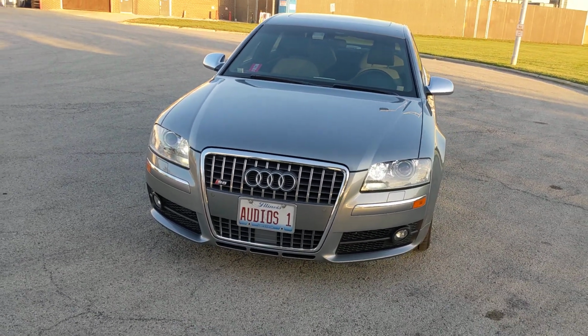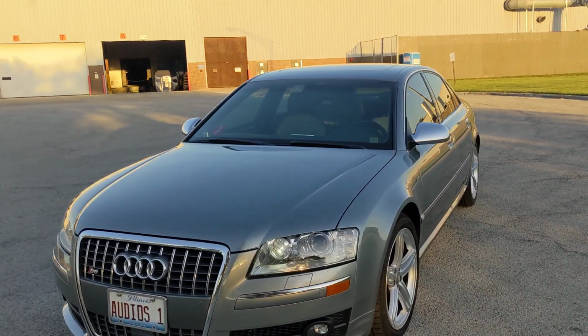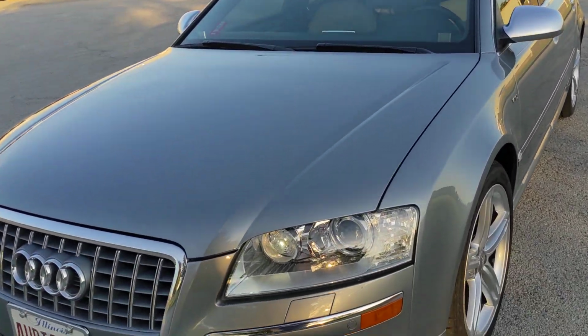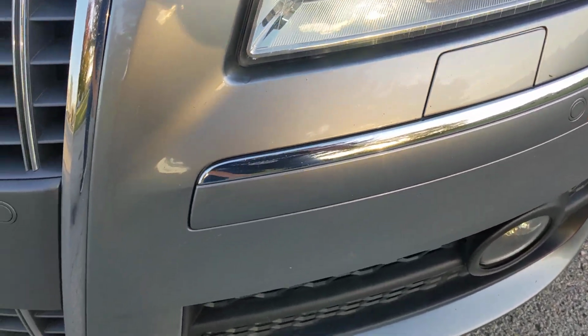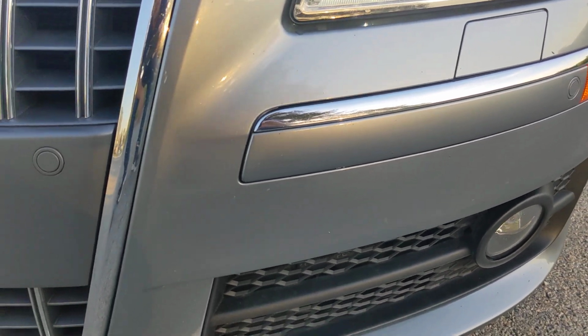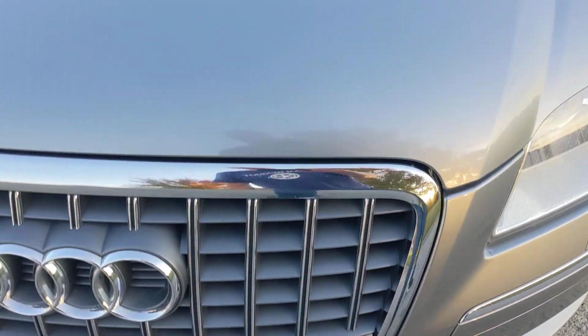It's running right now. That's why the running lights are on. I'll show you a couple of the defects. Right here, we've got this little scratch. You can see there's still some bugs on there, but for the most part, little things like this are minor for what it is. There's something like this on the hood. I'm not in the sun any longer, but in the pictures you can see here's a little tiny chip right here, but those are in the pictures.